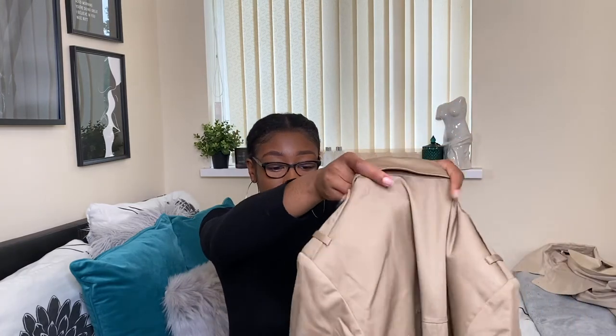It is giving me I need to get a briefcase. It's giving me I am owning some type of business. I don't know, I think it's the structure of the coat. It does have the belt buckle on the front, so you can really cinch that in at the waist, or you can tie it like I did in the cutaway.